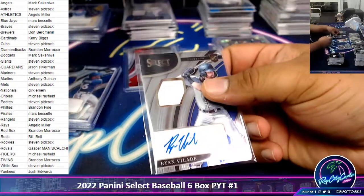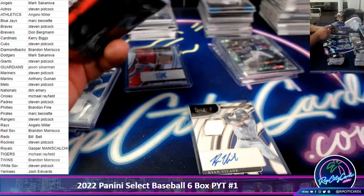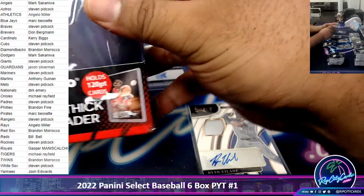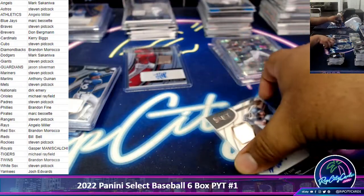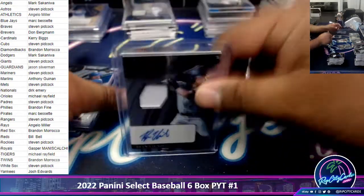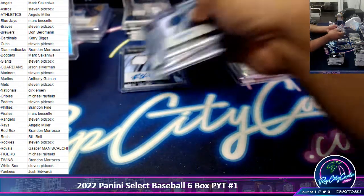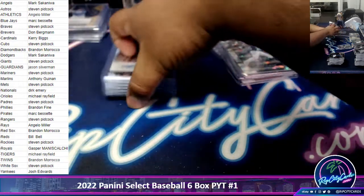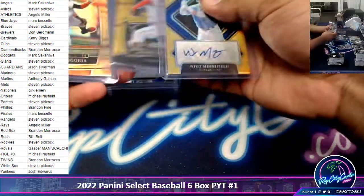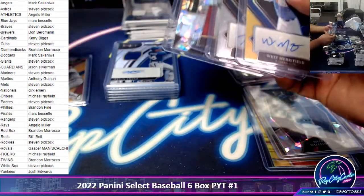Oh damn, my bad. And these are all patch autos. And these are all, well, except for this one. And I knew I had more golds. There's some decent things.